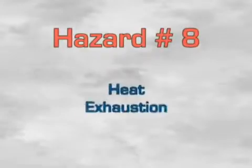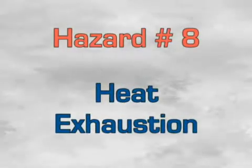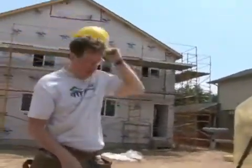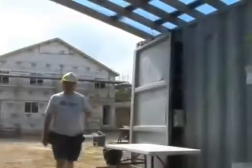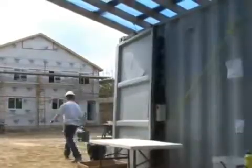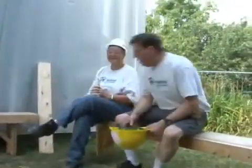Number 8 worksite hazard, heat exhaustion. Most Habitat for Humanity projects take place during the summer months because the human hand just works better when the fingers aren't frozen solid. Excessive heat can pose a problem on some summer days. You can help prevent heat stroke by drinking at least 1 bottle of water every hour while working on hot days. If you feel sick or faint, dizzy, overheated, or if you develop a headache or chills, take a break in the first aid station.